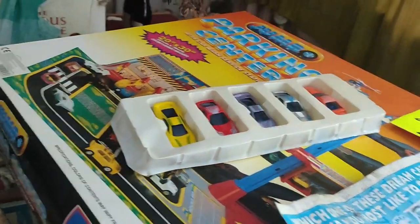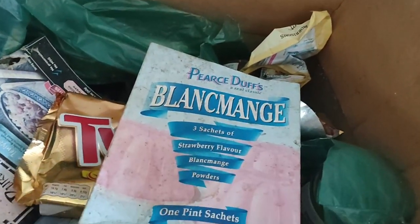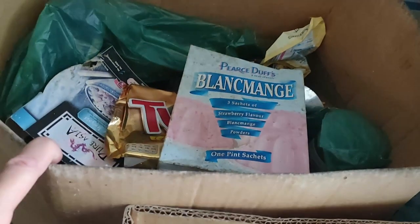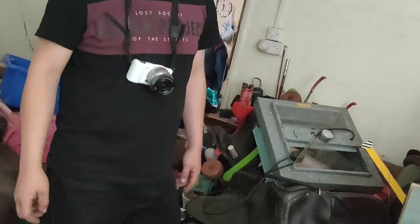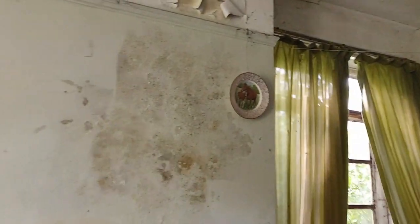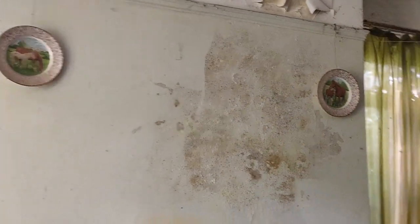We have some drinks up there as well. Come here, an old saddle. There's blancmange. Looks like they used to live in boxes, or they were car booters. Maybe they did a lot of car boots. I like those pictures up there. You have got horse pictures up on the fireplace as well. That's a nice dresser there.